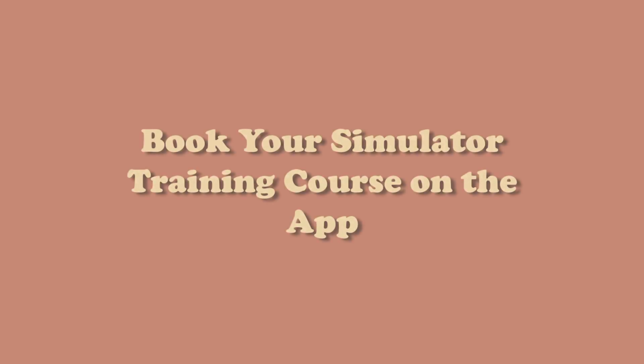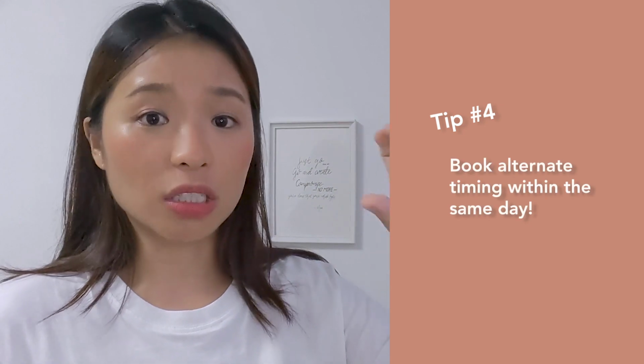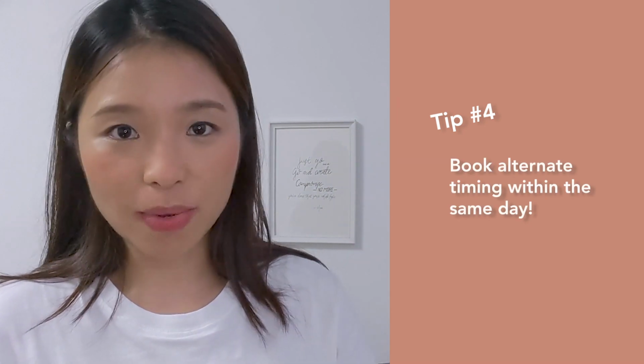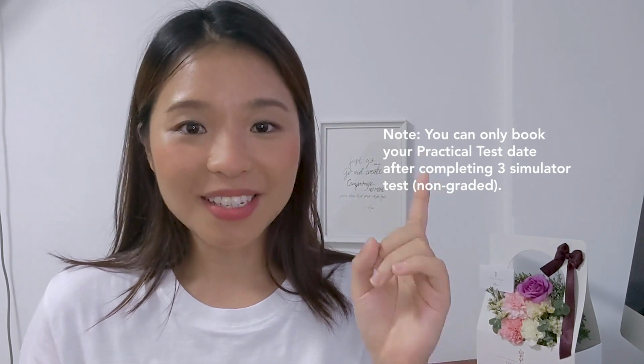So after you pass your final theory test, you'll be able to book your simulator training course on the app. This is the least stressful stage in getting your license. This is a non-graded session and you are required to take a minimum of 3 lessons before you can start booking your final test. You're not allowed to book your simulator training course back to back, but you can book within the same day on a different time slot that is not back to back. By doing so, you just need to make 1 trip down and complete all 3 lessons in 1 day.